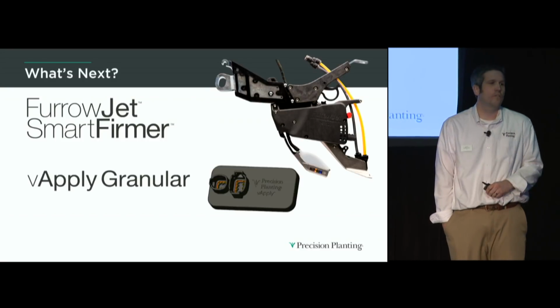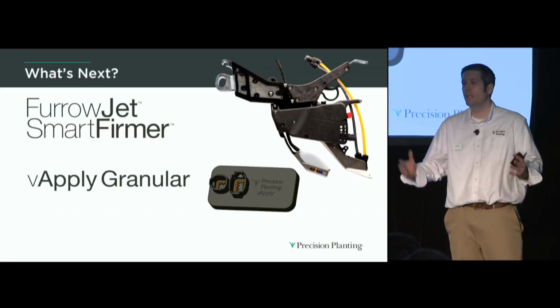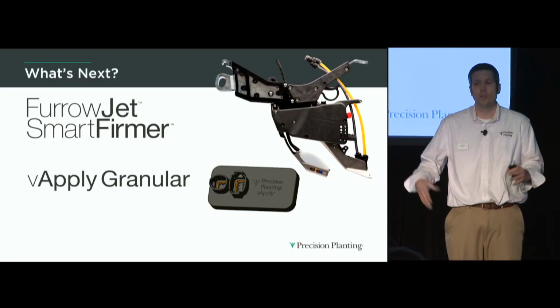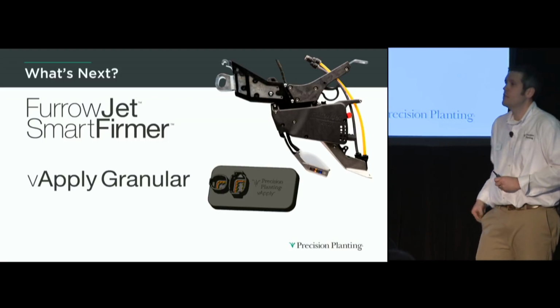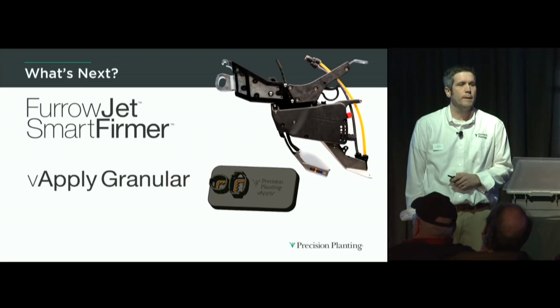Another one is a project called vApply Granular. There are a ton of acres in this world where there is not liquid as part of the nutrient program, and it's an all-dry program. And so we're going to be working to bring granular control into 2020.